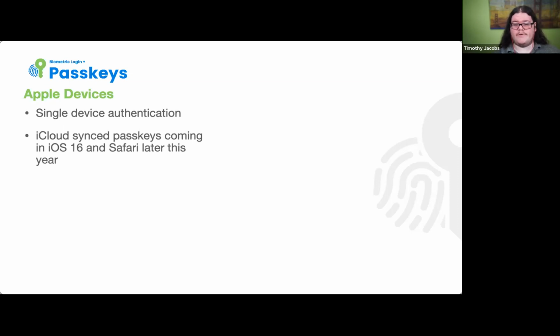So I'd say if you're an Apple user, you may want to wait a little bit before hopping on Passkeys because they'll get a lot easier to use later this fall when these new operating system releases arrive. But if you're eager to get in, there is an option in the developer menu that you can use to enable that. But we're not going to really talk about that now.